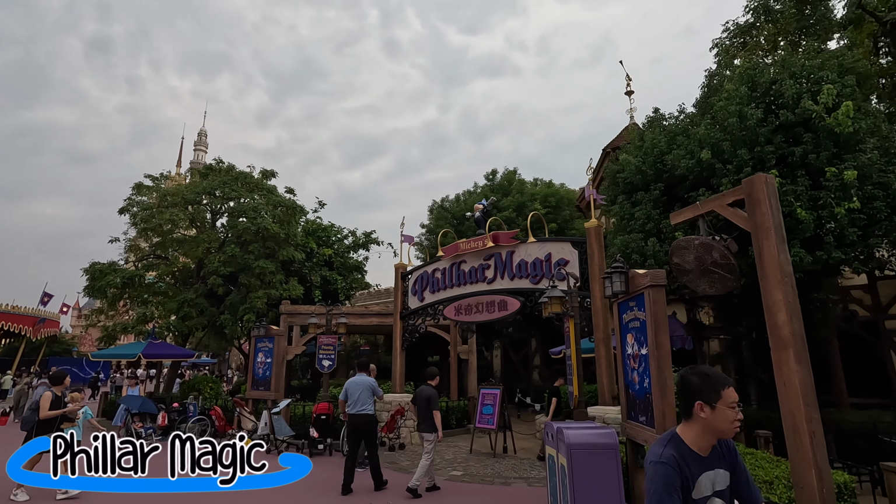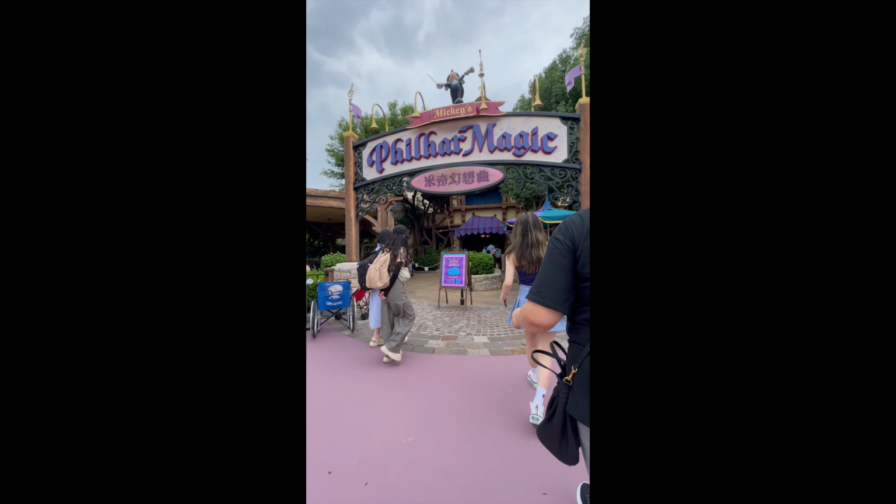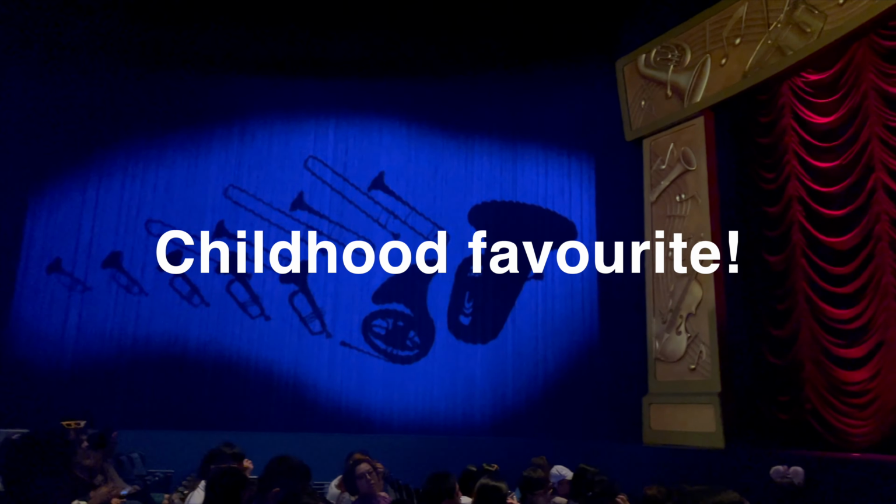Philhar Magic is a 12-minute 4D animation with effects, water, cherry smell, and wind. This is also a childhood favourite, and the water spray is always very entertaining, even though I know it's coming.